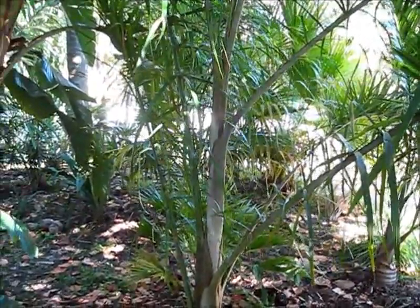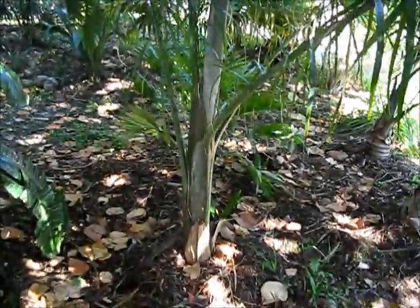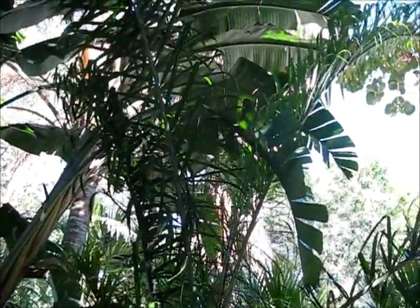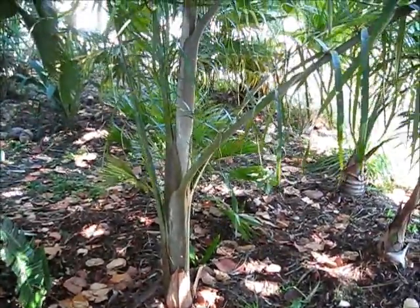Here's a palm that was sold as a Dypsis species mahajanga, and there's some debate as to what it actually is. Some would say it's a Madagascariensis or something in the Leucobensis species, so I'm not really sure.